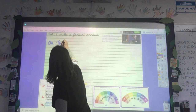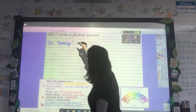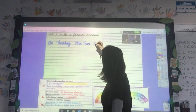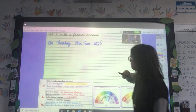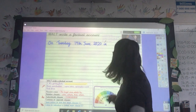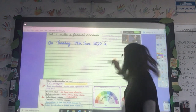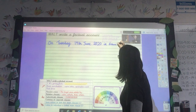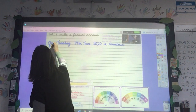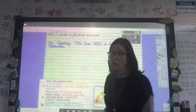So on Tuesday, I'm going to pretend it looked quite sunny. I'm going to pretend it was the summer. So on Tuesday, the 19th of June, I'm going to pretend it was last year, 2020, now I think it looks like they're in America. So I'm going to just pretend they're in an American city. On Tuesday, 19th of June, 2020, in downtown, I'm going to pretend it's Manhattan in New York. So you can make up your own date and place, or you can just magpie mine. It doesn't matter, really.